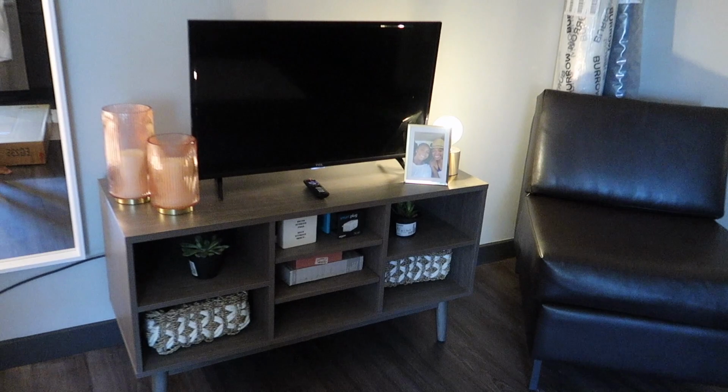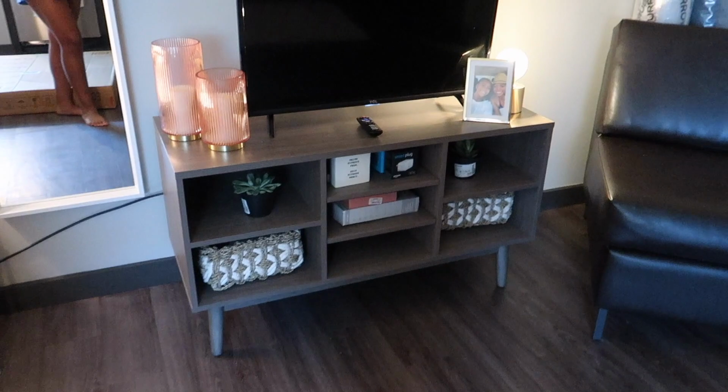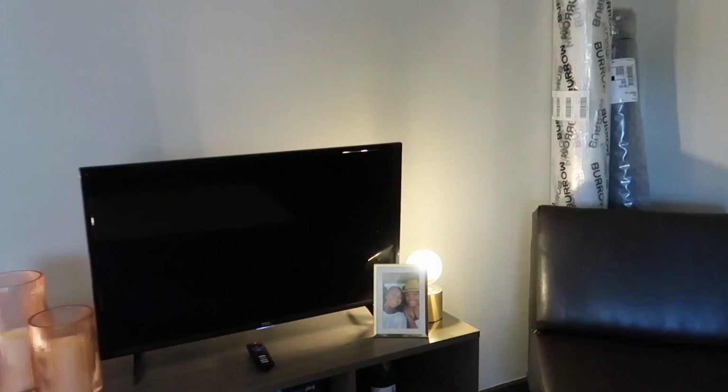Got some more mirrors hung in my apartment, and it just makes the apartment look so much bigger. Still, my living room is a work in progress. I did get my rug delivered for my living room area, I should say, and got some baskets for my little media console table. So still getting this all figured out.